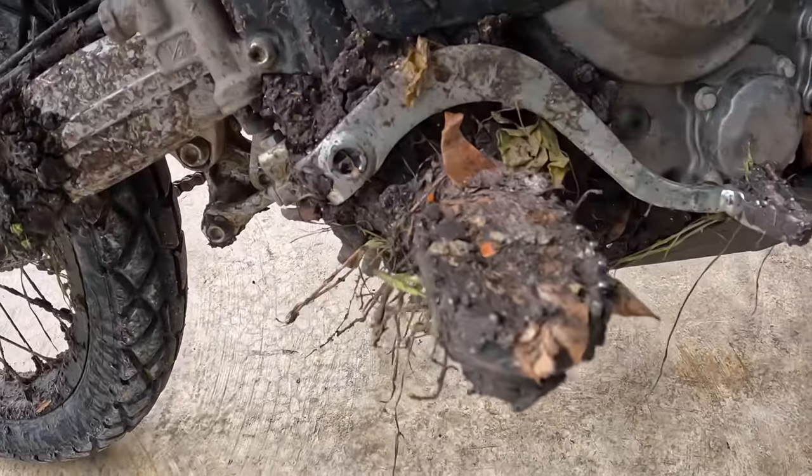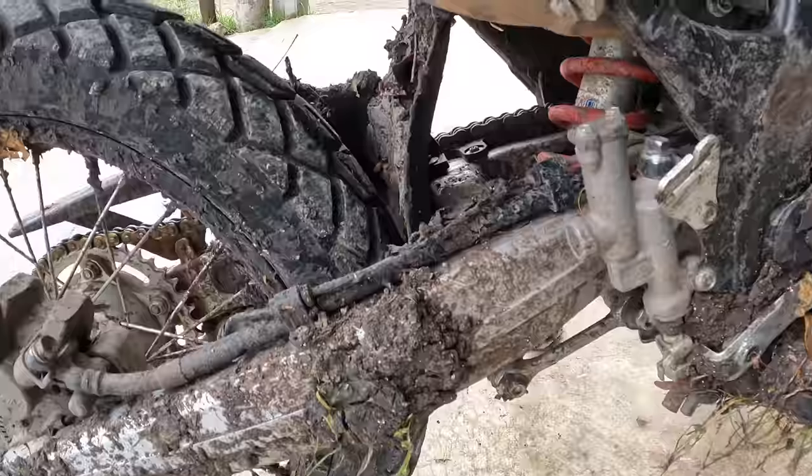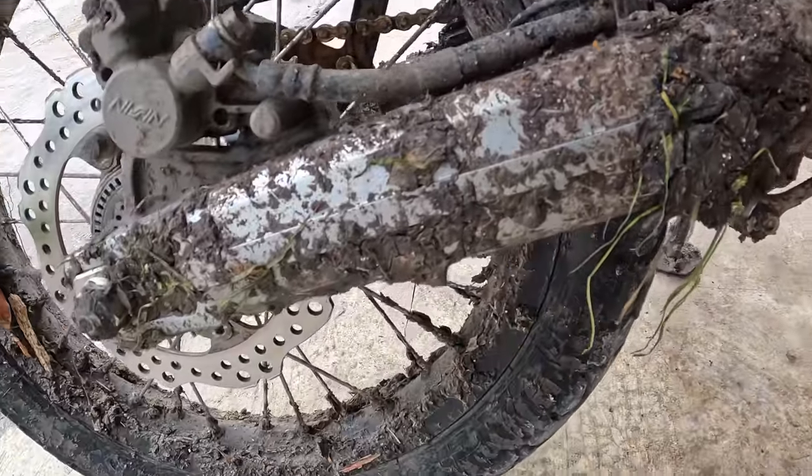I've never seen it like this. Look at this. This is all very, very filthy. Loads of mud.